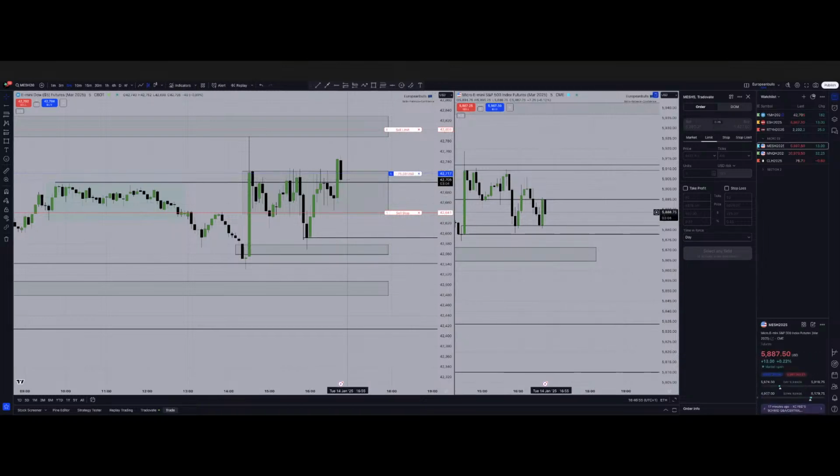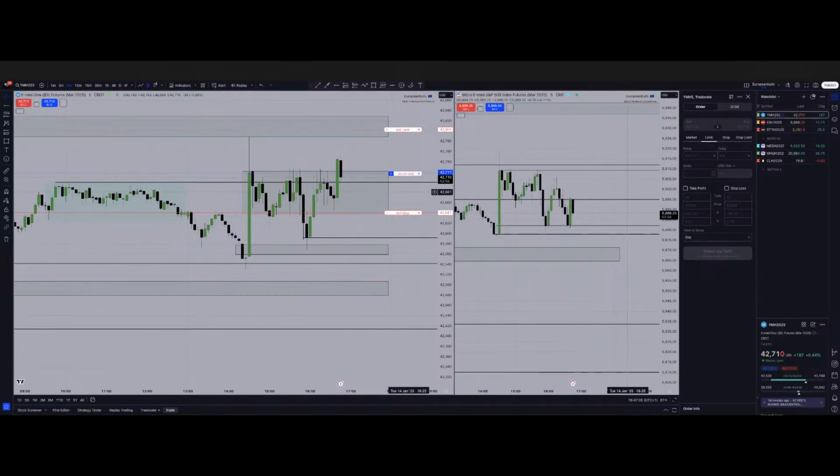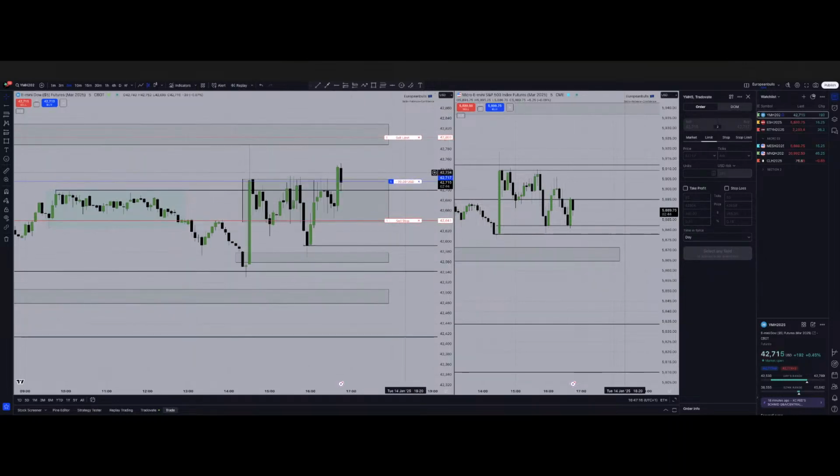In ES as well, I think ES is still a bit not very convincing to me, but Dow could work. I will wait for this 5 minute candle closure. If the price closes above this level, it's still good to go. Otherwise, if the price decides to close somewhere like this, I will exit the trade, because it would not give me any clear signs, any clear direction.